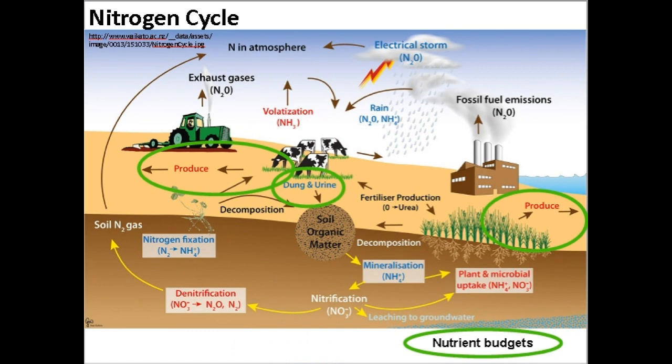Another thing we can look at is doing nutrient budgets. And this gets back to that export thing. We can look at how much of the nutrients we're actually sending off the farm in crop products and in livestock products. And maybe if we're bringing stuff in, bringing in some compost or whatever, how much we're actually bringing in.